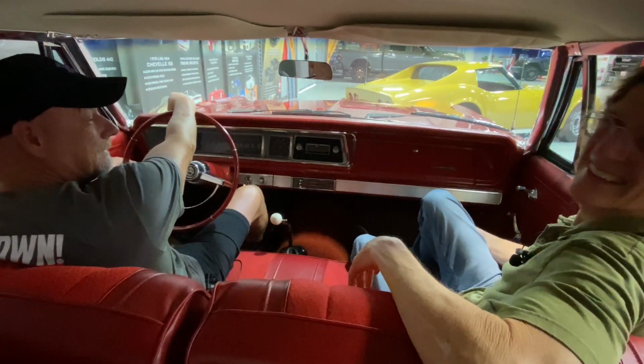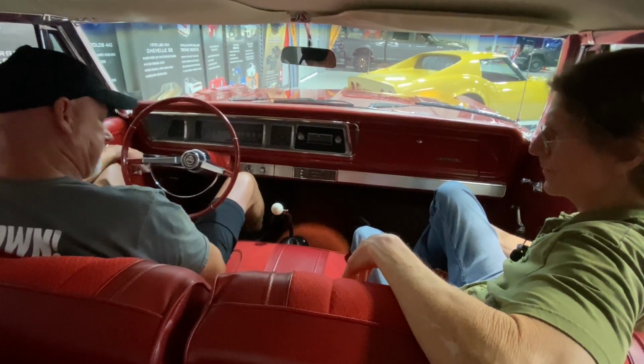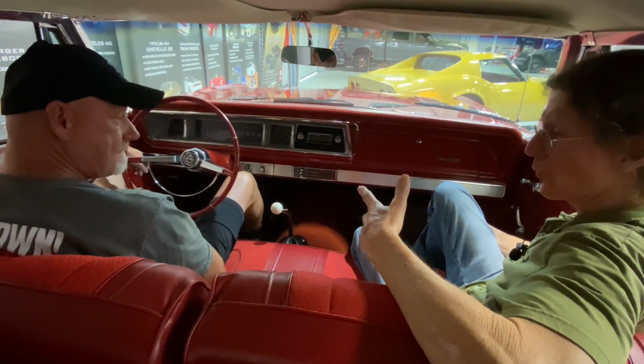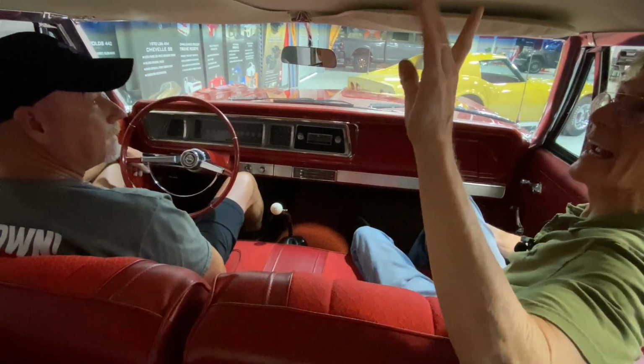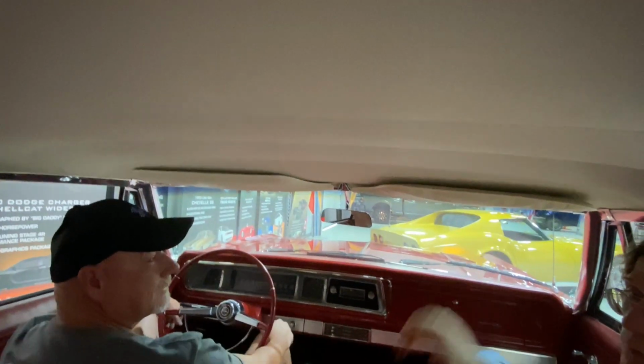Stan says that the white shifter knob is cool. Yes, of course. PJ agrees with you, that's PJ's favorite. And just a wonderful car, mint interior. We don't show this often, but it's got the contrasting white on the headliner with the white visors, which is cool as well.